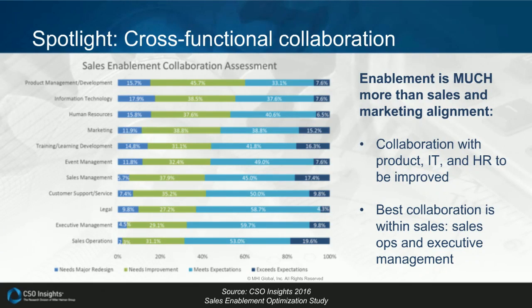And on the other hand, if you go down the chart, you see that executive management and sales operations are actually the functions where collaboration seems to work pretty successfully. So this is just what we wanted to show here. So there is a need to set up collaboration a bit more in a structured way.